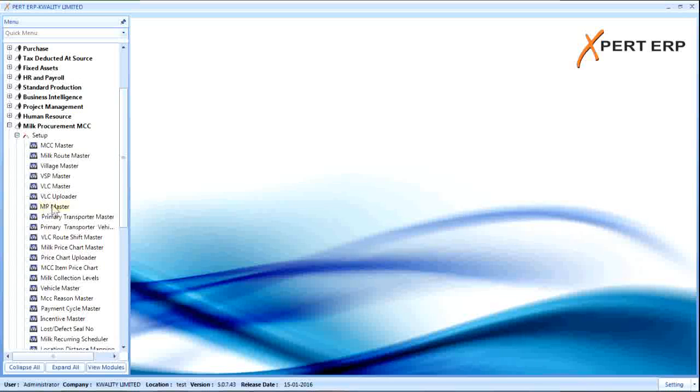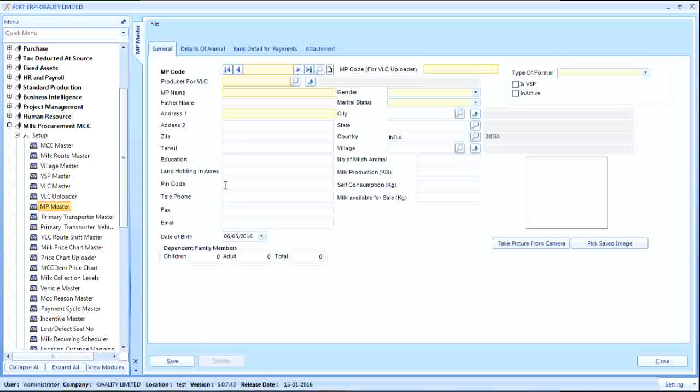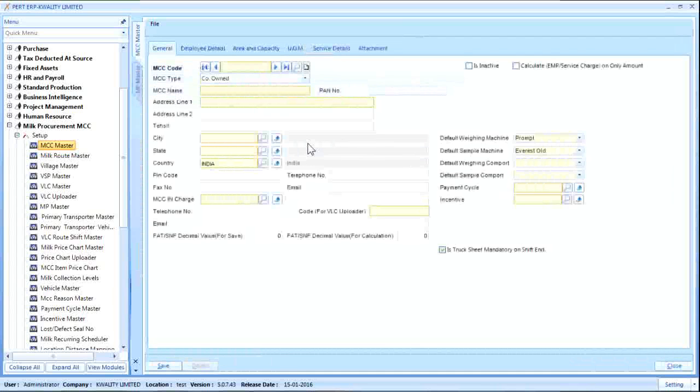MP Master. It is used to store the basic information about the milk producer or farmers. Apart from the basic information, we capture details of milch animals with the milk available for sale. This is one of the important masters used in this module.